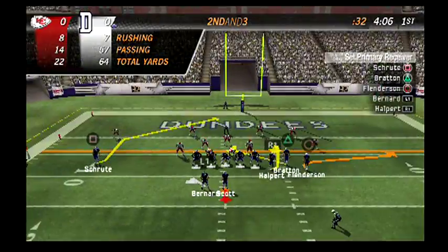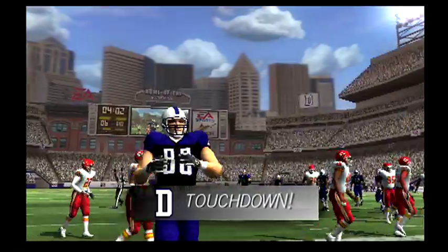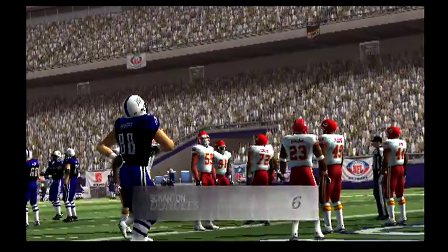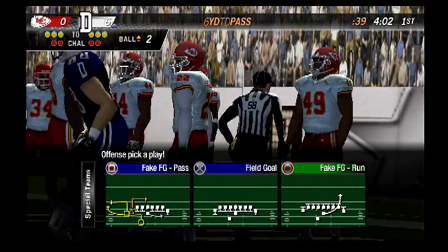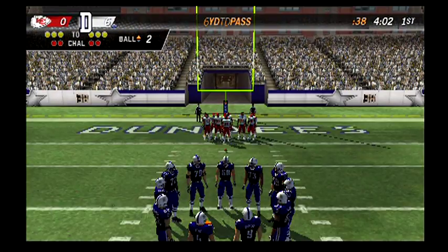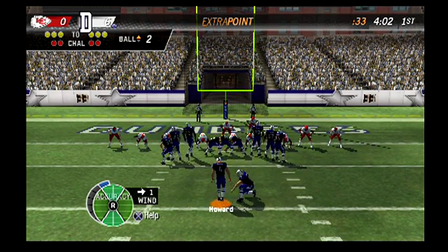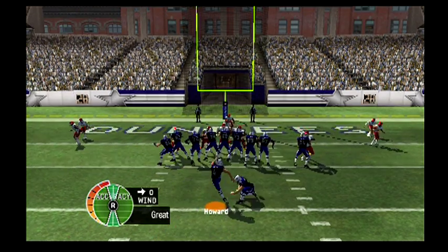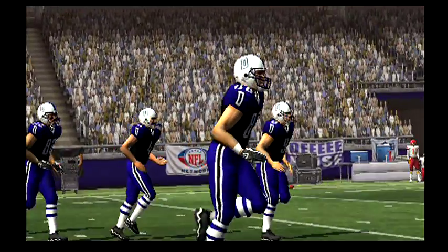The Chiefs come out in a dime package. Rolls right. Touchdown, home team. The quarterback went through his progressions and found a receiver that he thought had the best chance to haul it in for the score. Howard comes in for the extra point. The point after is good. The home team jumps ahead by a touchdown.